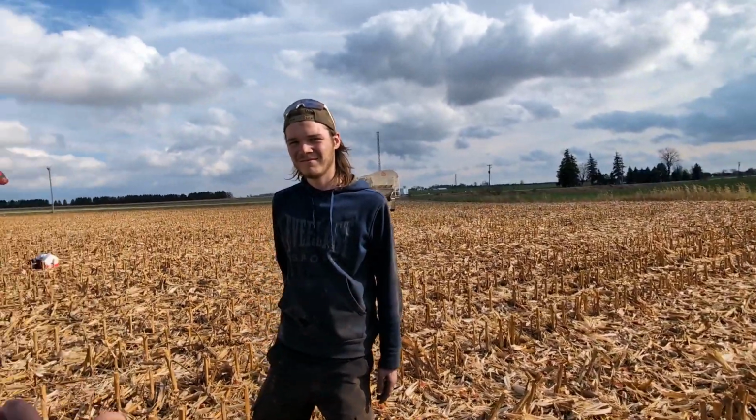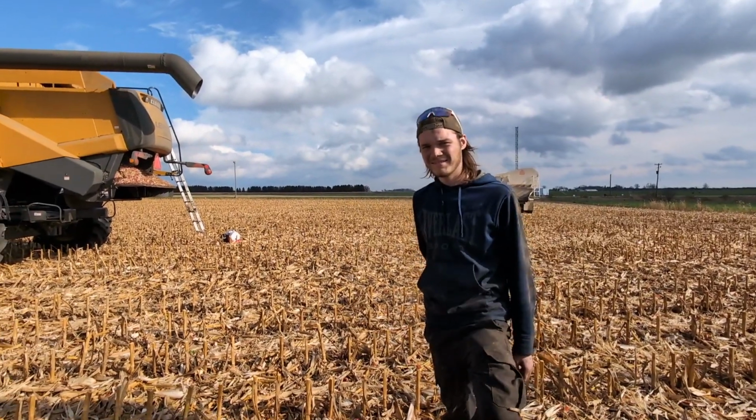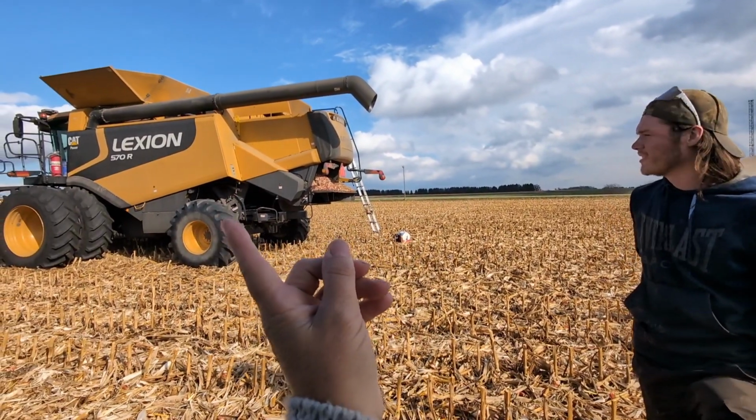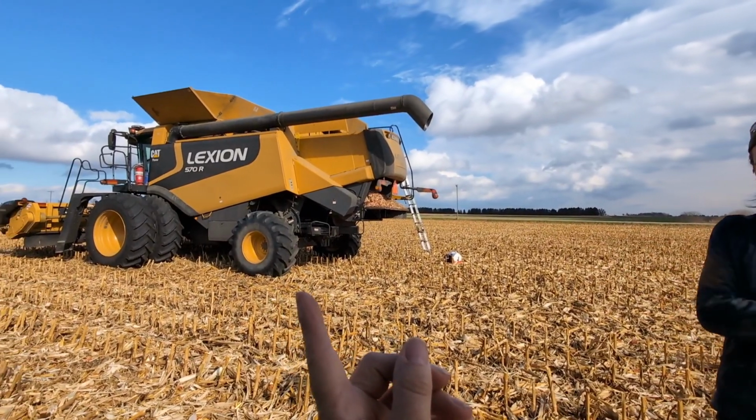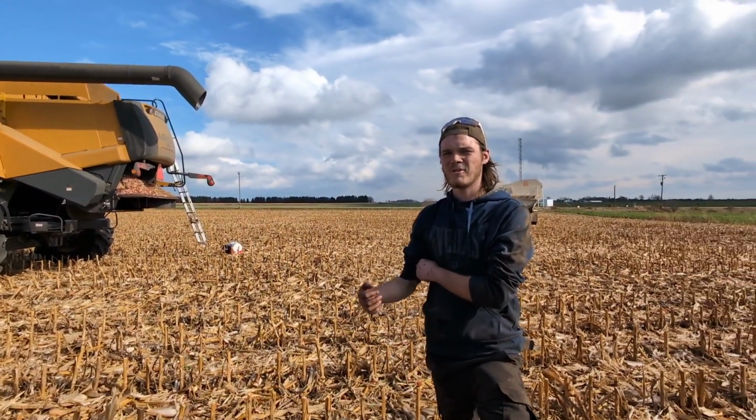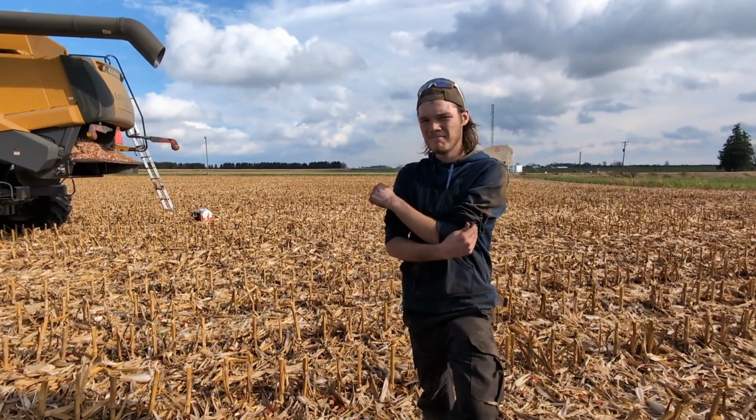Okay, perfect timing. So Quinn is starting his work for the day. So Quinn, I don't know all the farm terminology. Tell us, what is this machine called? That's a combine. A combine, awesome. So I was talking about the other machine. What is it called? The grain buggy. Grain buggy. And what does it do?